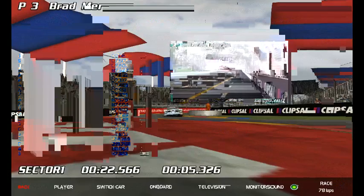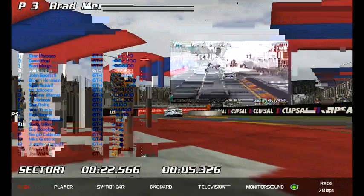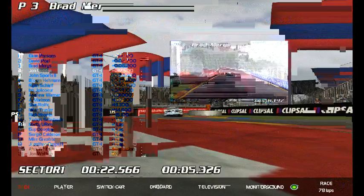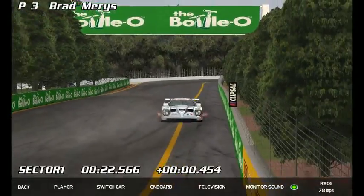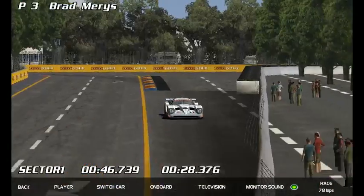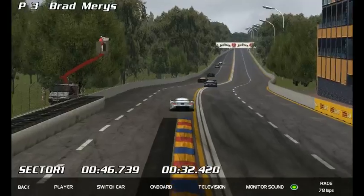So looking at Brad Maris. Brad Maris actually pitted 3 laps ago, so he's inherited third. And I have to think he's going to have to come in for another stop. That will be interesting. That is going to make it interesting.